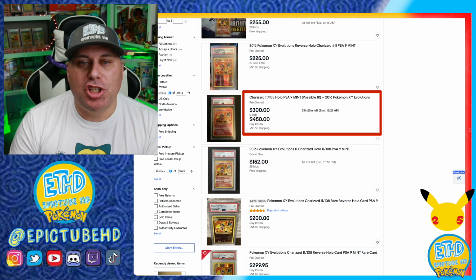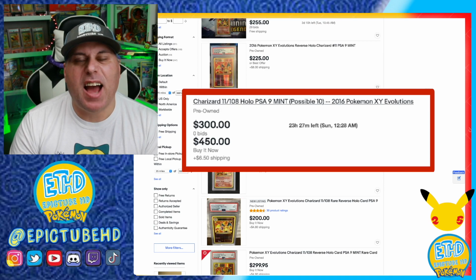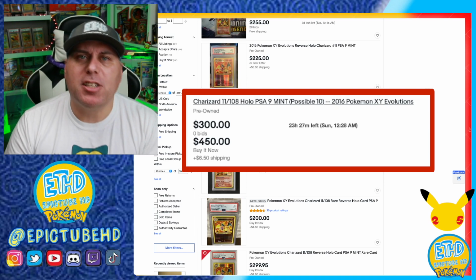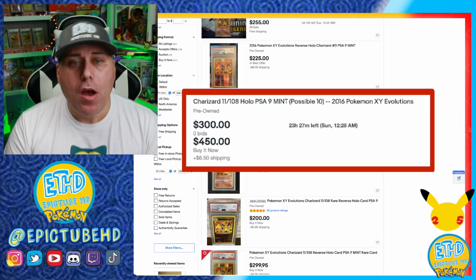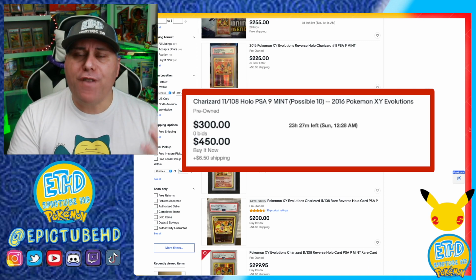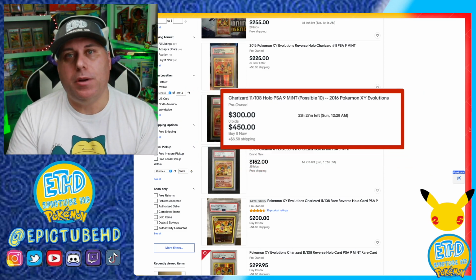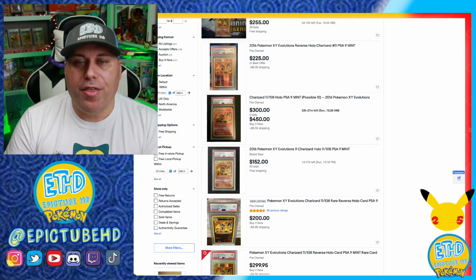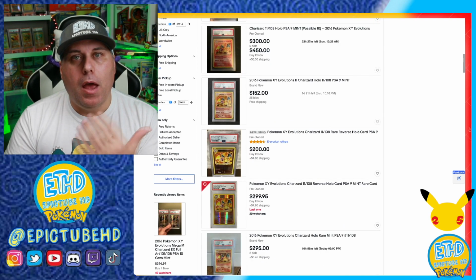Now, what's funny is check out the listing. Charizard, number 11 of 108 Holo. It's a PSA 9 mint, but it's a possible 10, everyone. It's a possible 10. I didn't want to send it in to get regraded, but you might want to buy it for $450 and send it in to get regraded, because it could be a $5,000 card, but I'm not going to do that though. But it could be a 10. See what I'm getting at? People are manipulating the market with things like this, which is not good for the overall market, but just be mindful as a shopper.